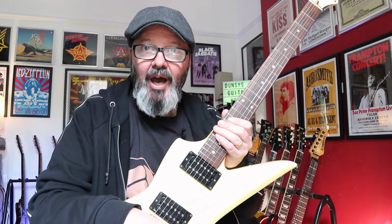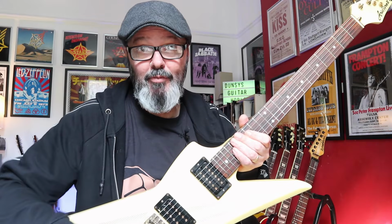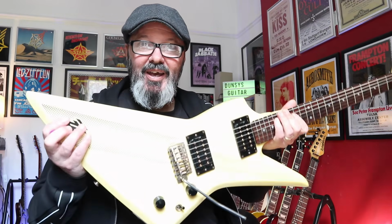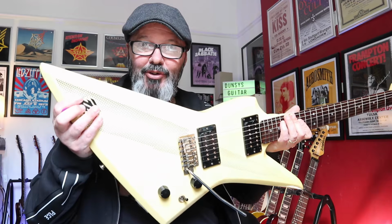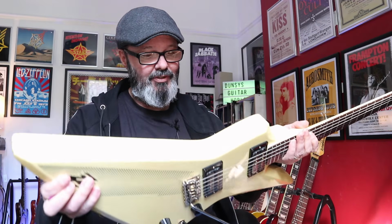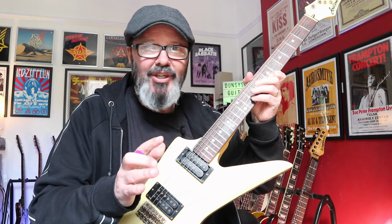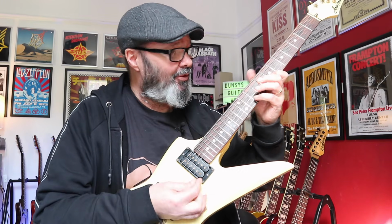So there it is, the Aria Pro II ZZ Deluxe, a very big guitar. It's kind of ivory coloured now, but as we saw earlier, I think this was white. When I took the cover off the control plate in the back, I think it was white at one point. So yes, it's ivory now. I love it. It's great. It's heavy metal. All the music in this video is heavy metal.